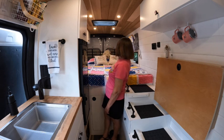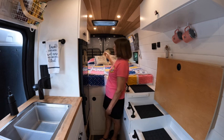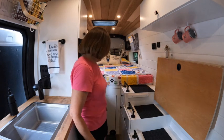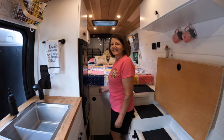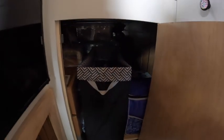I have bunk windows on both sides. I have a fan in the corner. I have reading lights on all the other corners. I have a heater that I can control from the bed, and the heat vent comes out at the bottom of the garage entrance from inside. From inside the van, I can access my laundry basket, my shower kit, and anything else that I might need on a regular basis from right in here.